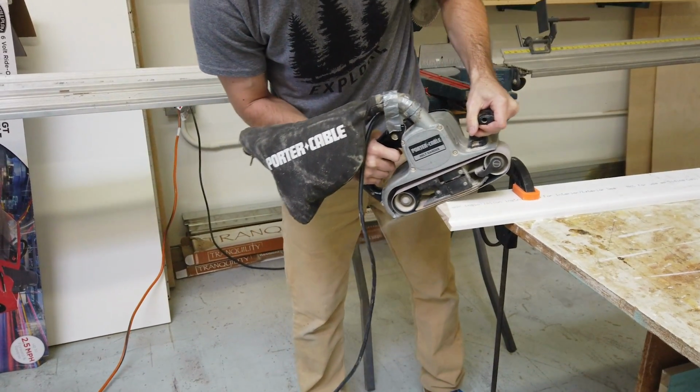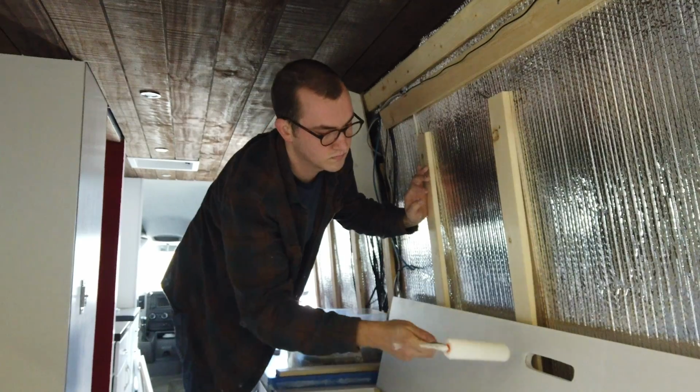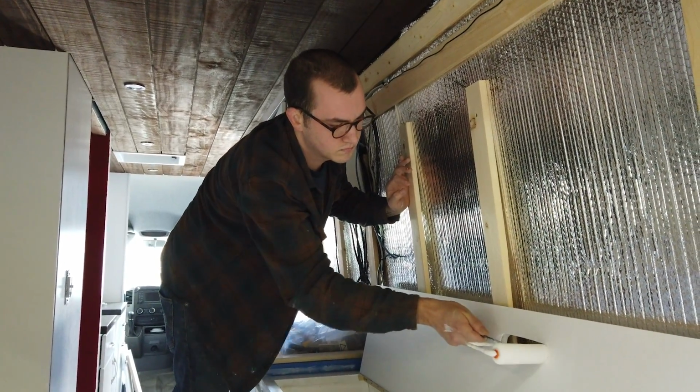Now, one really quick thing to note with all of these figures is this actually does include the labor associated with every category, whether that's install, sanding, painting, all of that kind of stuff. So when you see these figures, remember that includes the time to actually complete these projects and install them in the van.